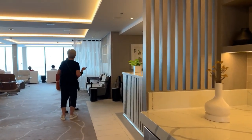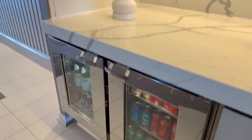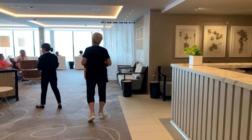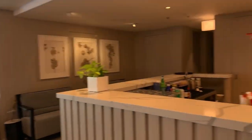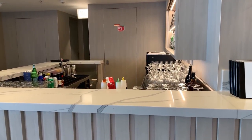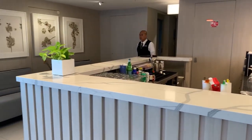They have coffees and teas, and they have refrigerators with drinks that you can help yourself to. And on the Beyond Only, they have their own bar in the retreat lounge. And regardless of whether you have a drink package or not, as long as you're in the lounge, the drinks are complimentary.